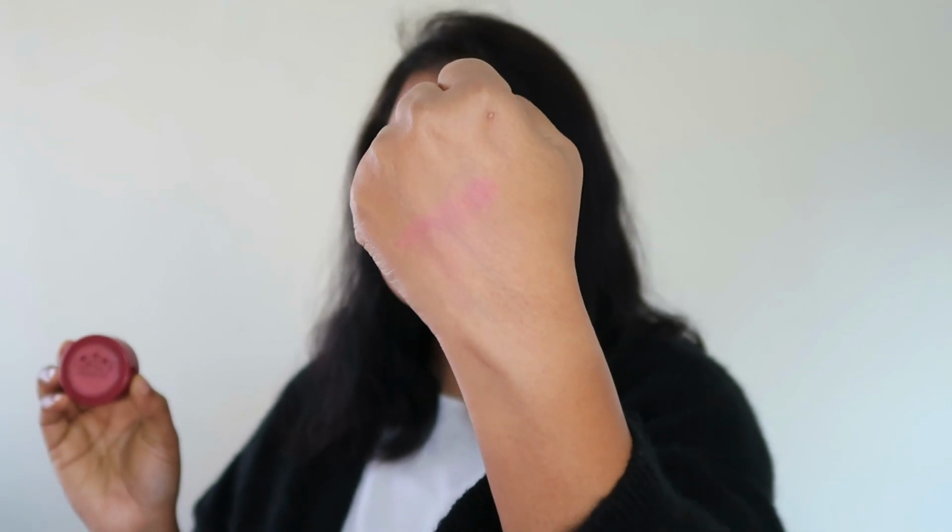This is the shade I'm holding, Cruel Intention. You see, it's very mild. It's like mild because I have to build this product. So I have to take little more product, start building, little more product, start building. So building is very important here. You need to pick up the right amount of product and place it onto your cheeks and go in with nice subtle blending, and there you have a beautiful blush going on.